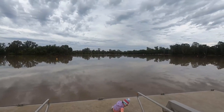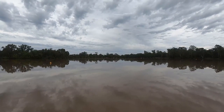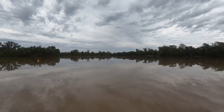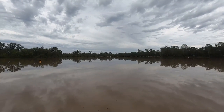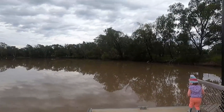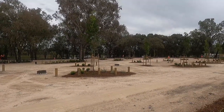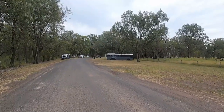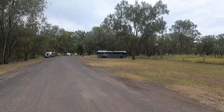I don't know if you can see those pelicans straight over there. That's actually the weir that we showed you earlier yesterday. They're sitting at the bottom waiting for the fish to come down the weir and catching them. Pretty tricky. There's actually quite a few fish flipping around in here this morning. This big old girl rolled in last night. I reckon it wouldn't be a bad way to travel around Australia. Not too bad at all.